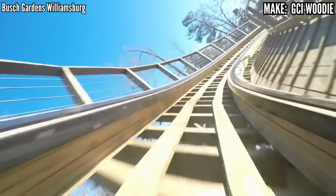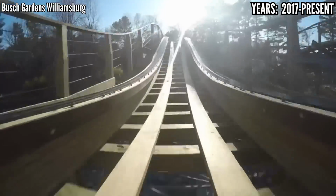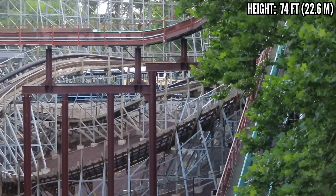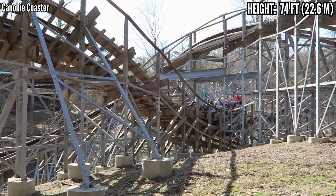Standing 74 feet tall, maxing out at 48 miles an hour, and covering over 2,100 feet of track. This steel structure wood track coaster packs a punch. When I first rode this in 2019, it was kinda cold and I wasn't all that impressed. I think I needed to let the ride warm up. In 2022, I got a great ride on it.